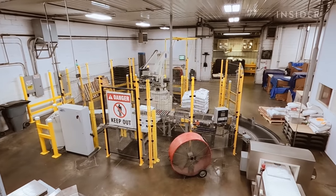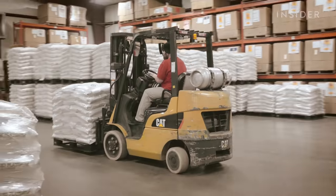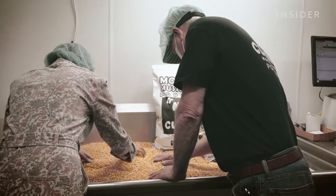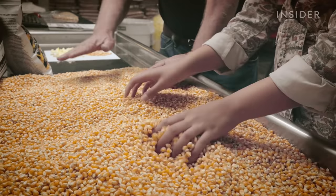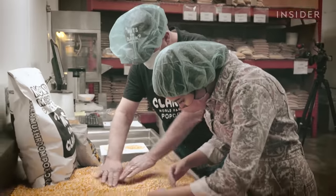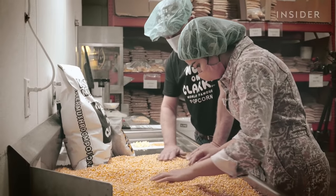Here at Preferred Popcorn, kernels are packed, shipped, and sold to high-end clientele, movie theaters, and grocery stores. Brian and his team take out one bag out of every first and fifth pallet, dump it out on a table with bright lights, and check the kernels by hand as a final test. We're looking for anything that would be not popcorn in here, like a weed seed or a stick, something that would be introduced from the farmer's field into the combine as he's harvesting.